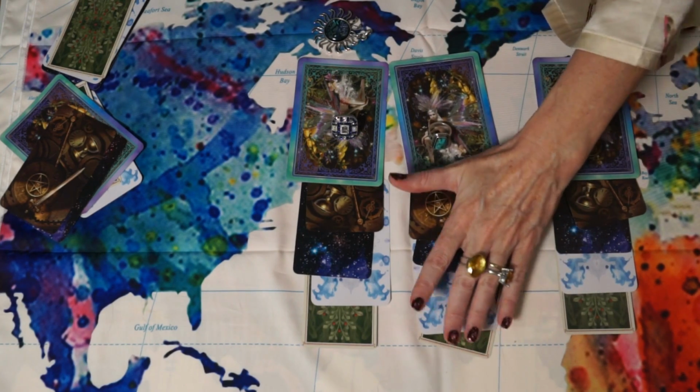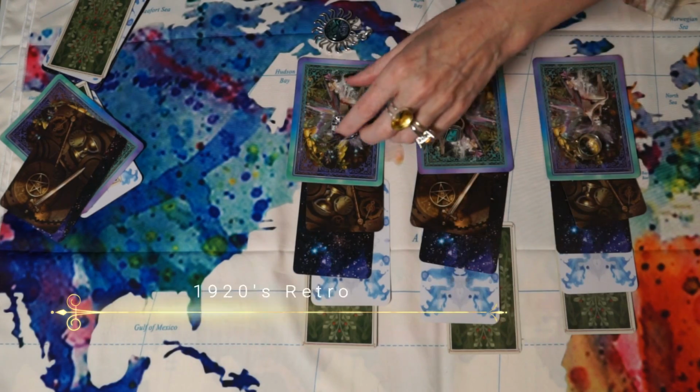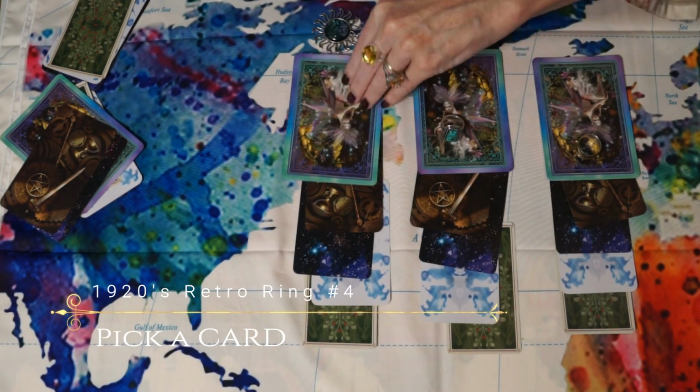So remember, no doubts, get out of your head, let your heart and your intuition talk to you. That's very important. Okay, next we're going to go with this, if you chose this one, the Art Deco ring.